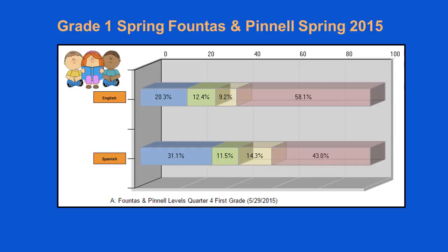The blue reflects students who are above grade level in reading. The green reflects the students who are meeting grade level expectations in reading. The English scores include both Spanish and English speakers who are assessed in English. The Spanish scores include all Spanish speakers as well as dual English speakers.